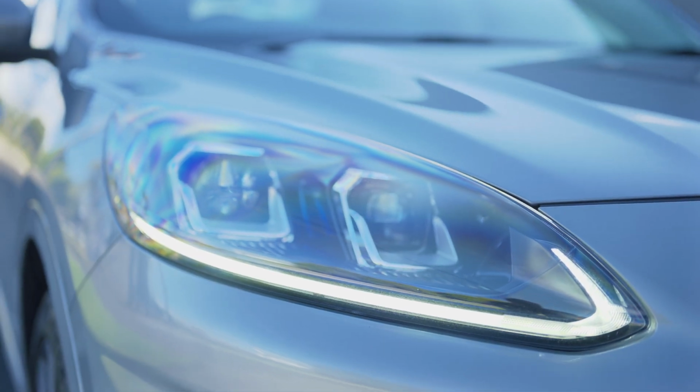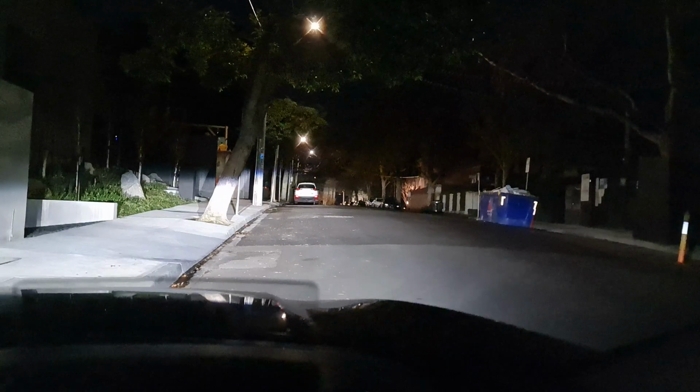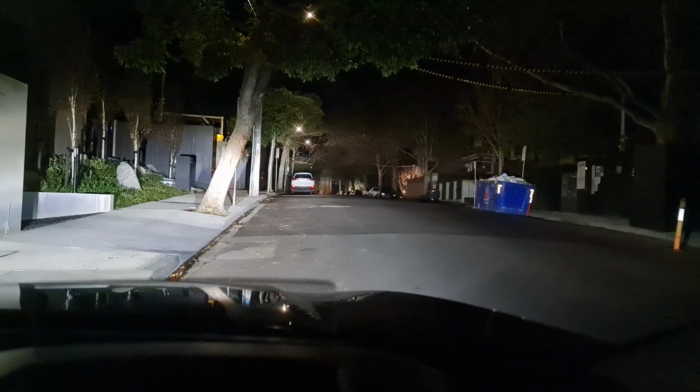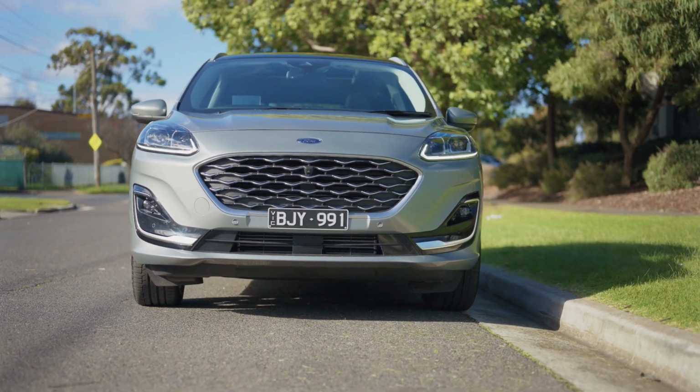Whoa. The headlights are pretty good looking too. They've got a simple daytime running light to them, and the LED lights that you get on this are so bright. They also corner when you turn the steering wheel. It's a really cool setup. And then otherwise, the front is pretty good looking. Nothing particularly special, in my opinion.